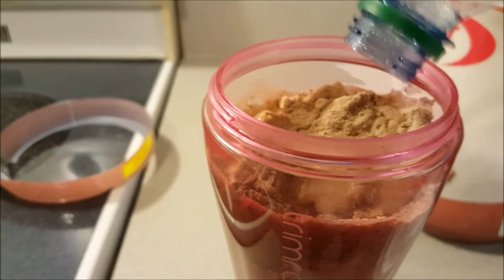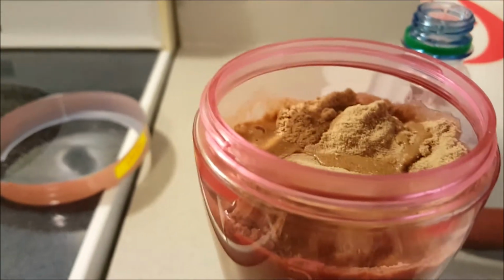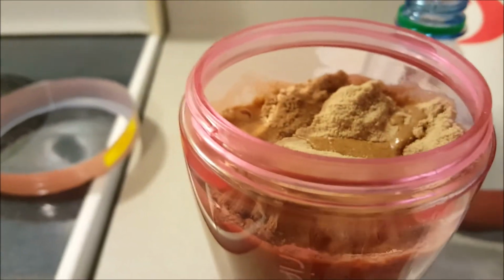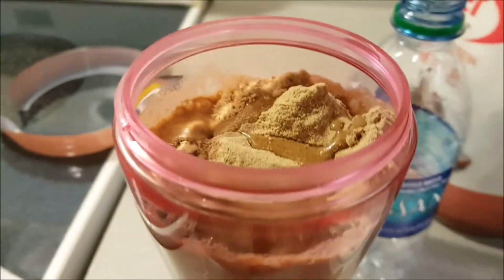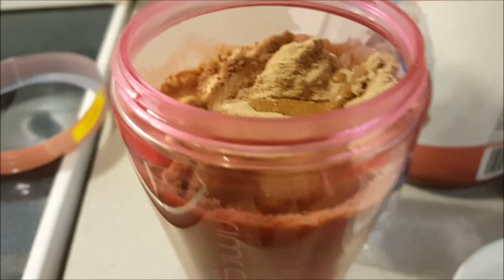I don't drink my shakes right when I mix them up. I let them sit for a little bit. I found that helps the product to dissolve in the liquid. It also makes them a little bit thicker, I think, as they sit.